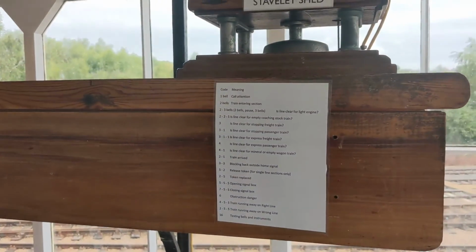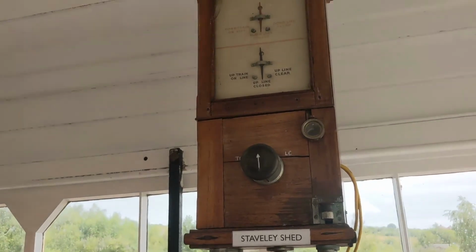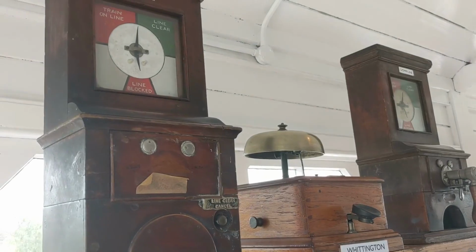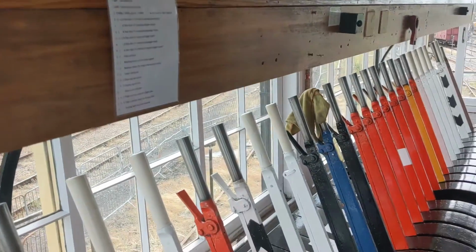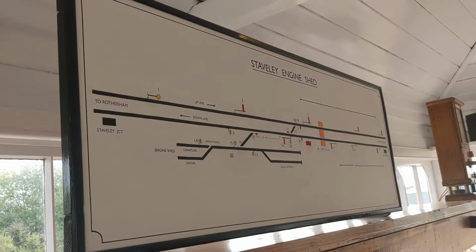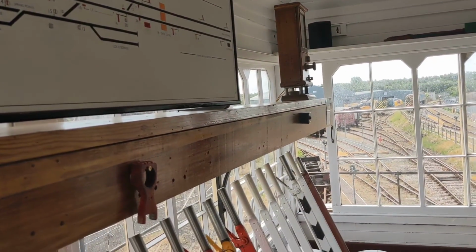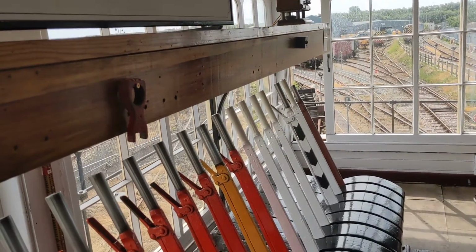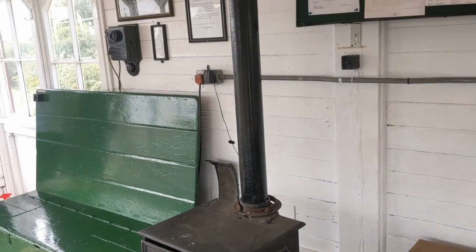The guided demonstration lasted about 20 minutes, and it was so interesting to learn about the manual signals that were actioned here to allow the smooth running of the Midland Railway. A reimagined map of the lines gives us an idea of where the signals would have taken place, as well as seeing the personal effects of the signalmen that would have worked in this small room.